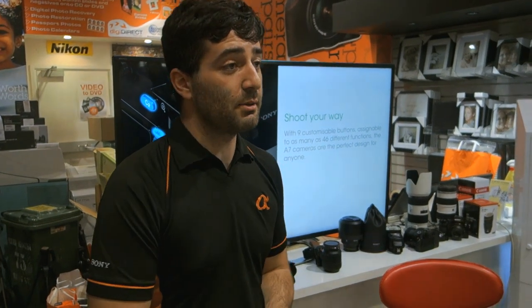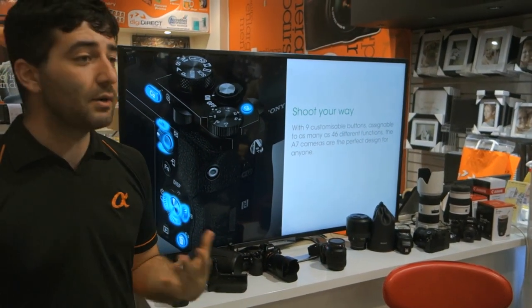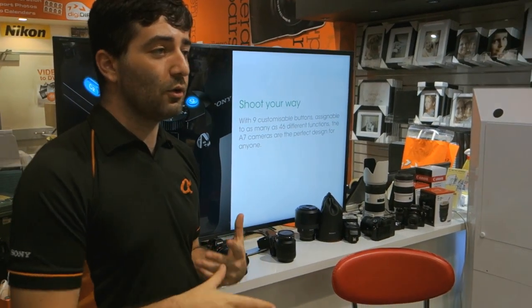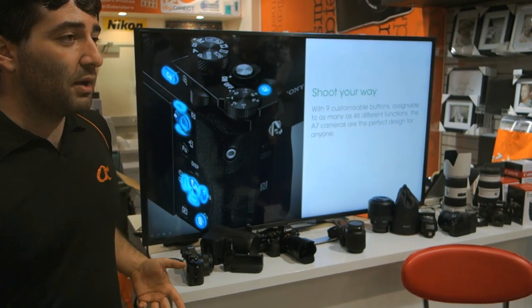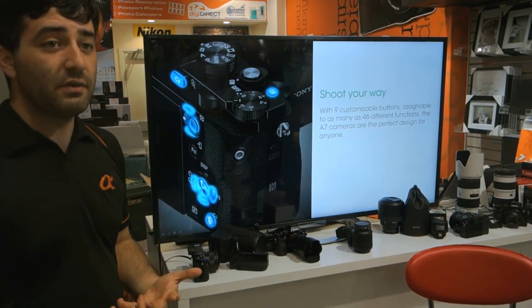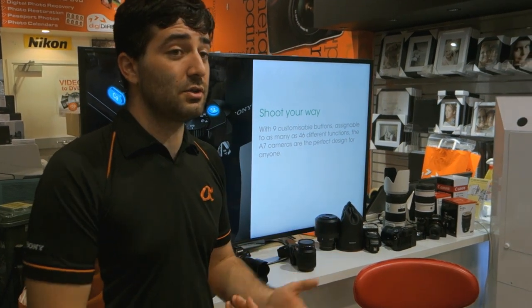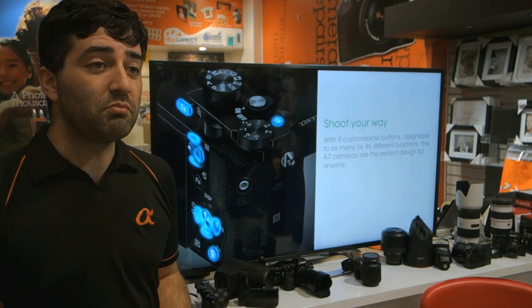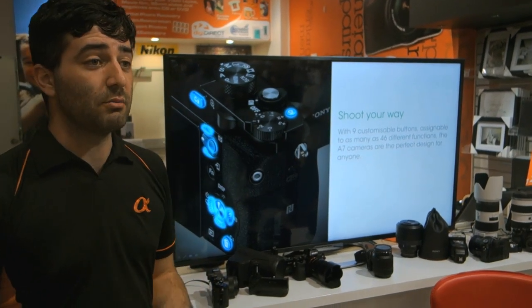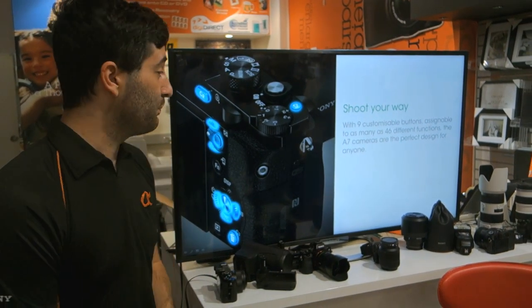Okay, so user interface, but also customization. Everyone uses their camera in a different way. Some people love using different modes. Some of us are really concerned with metering. Others always want to adjust our focus area, stuff like that. We have 9 different buttons which you can customize on the A7 and the A7R, and you can assign 46 different functions to each of them. So once you have this camera set up, you can really never dive into the menu again. You pretty much will never have to press that menu button unless you want to format a memory card or something.